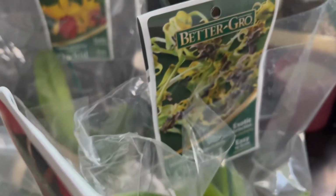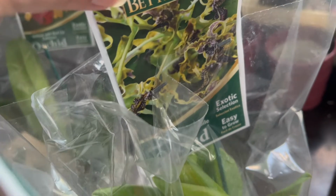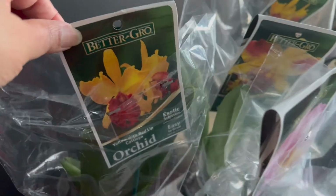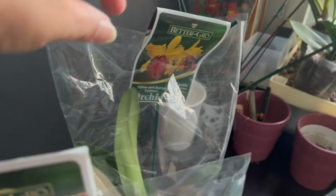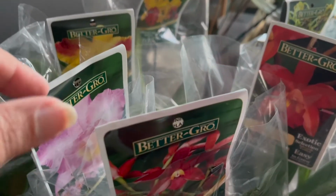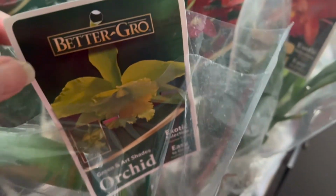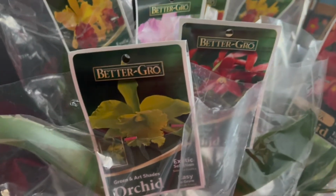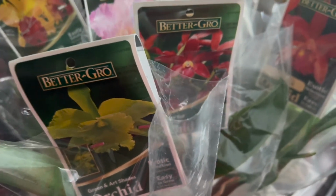Like for this one, the Dendrobium Spectacular. So that's how the flower will look. But I don't think all of them are similar. For instance, they have the same picture of this flower for all three of these, but they're all three different kinds of Cattleyas. I just want to show you what I got, and then I'm going to take it out of the plastic, because believe me, the plastic is really noisy and can be a little too loud. So I'm just going to take it out of the bag, and I will show you in a minute what I have.